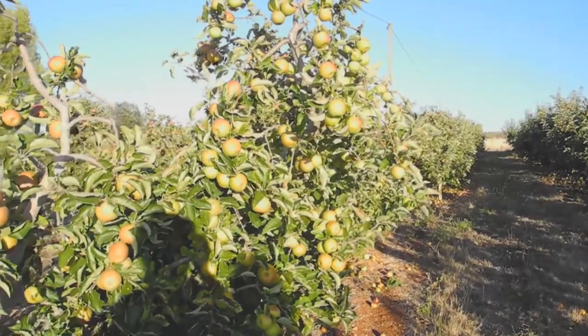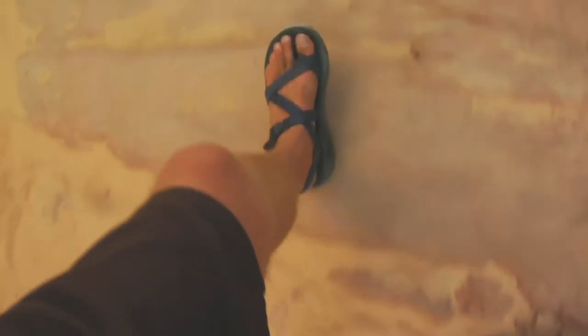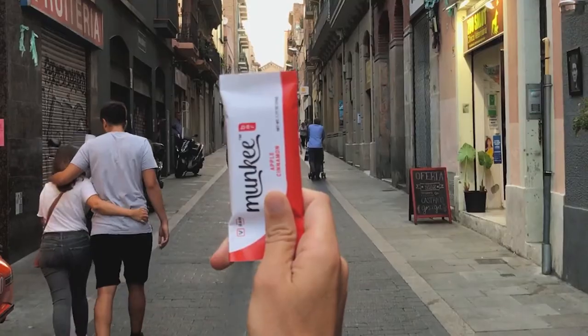Made with honest ingredients and created in our personal kitchen as a way out of the processed foods that were keeping us unhealthy, the Munkee Bar is the natural energy bar that's got nothing to hide.